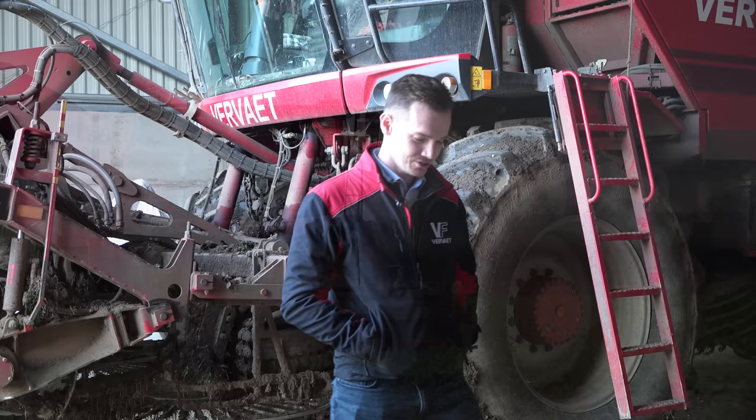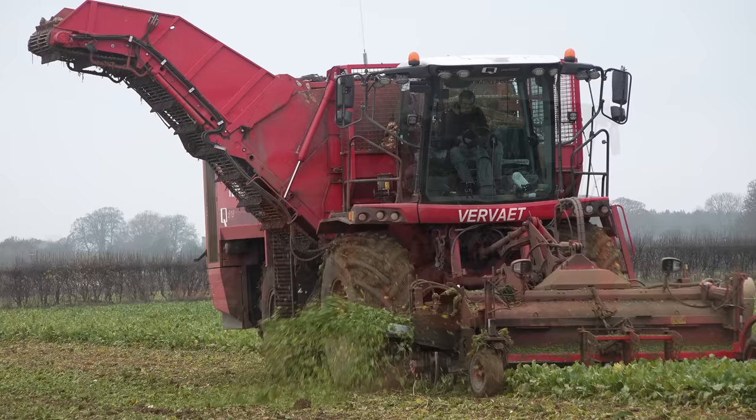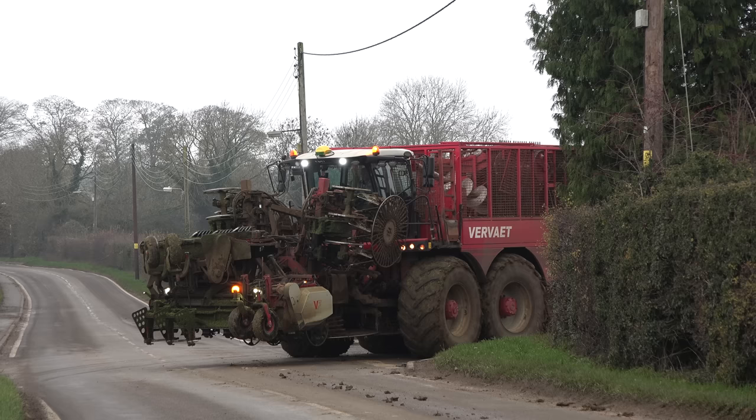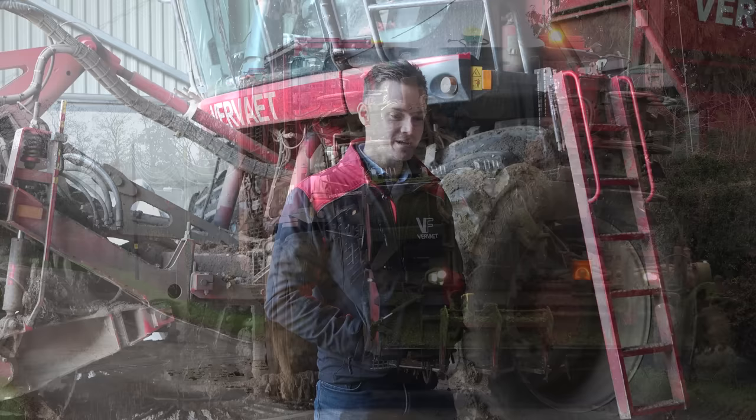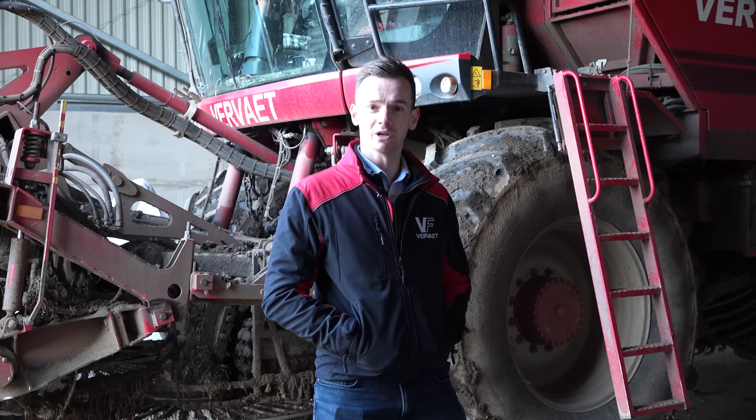So, J Riley Beet Harvesters, we're the sole UK importer for the Vervaet Beet Harvesters and the self-propelled slurry tankers. We've got a team of 16 at our workshop facility in Norfolk. We cover the whole of the UK, sales, service and parts. As far north as Inverness with some slurry machines, some beet harvesters in Aberdeenshire, slurry machines in Devon, Kent, Wales. So we cover all of the UK.